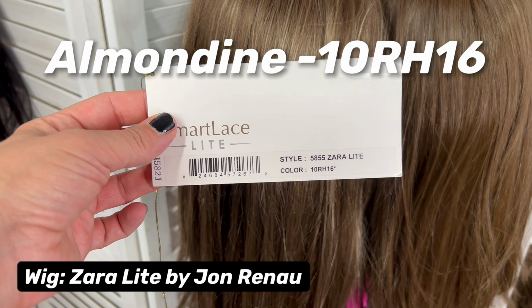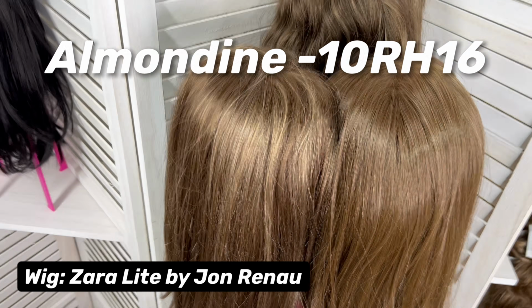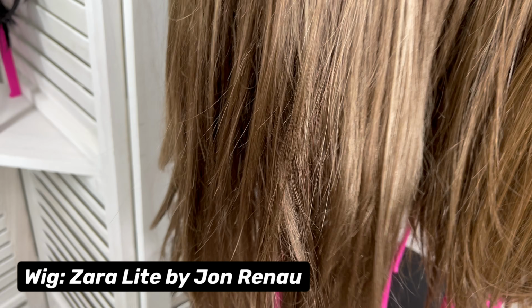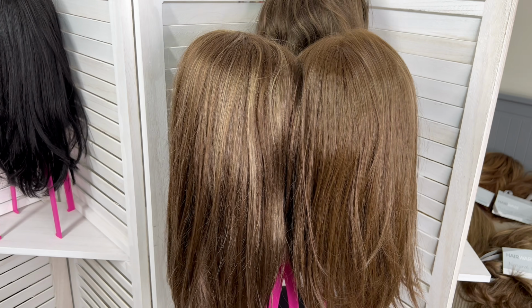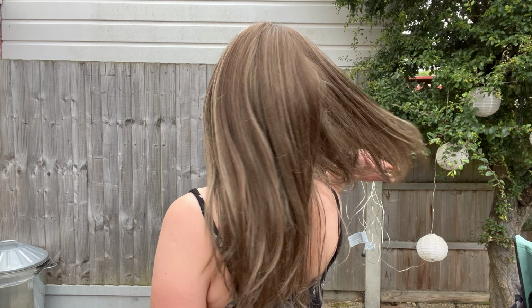Now, if you prefer your light brown color slightly more ashy and on the cooler side, Almondine by Jon Renau would be perfect for you, with 33% highlight of light natural pale blonde. Overall, this is definitely more of an ashy color with chunky bold highlights. Absolutely gorgeous color. It is also an unrooted shade.